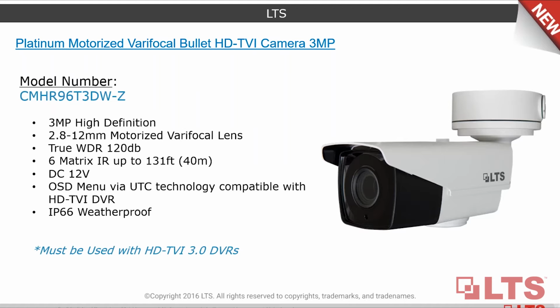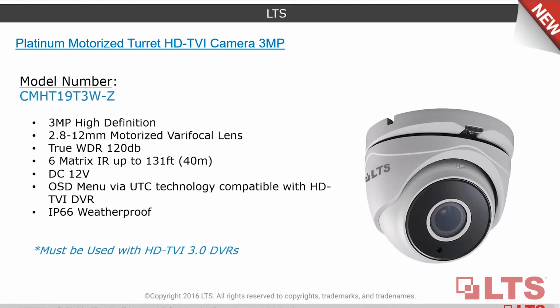We have 2.8 to 12mm motorized varifocal lens. And all our motorized lens come with true WDR and matrix IR. And all of them have dual voltage. Here as well, this is a bullet housing. That's basically the same thing as a dome. The matrix IR, true WDR, dual voltage, and this is for the turret. Motorized lens as well.